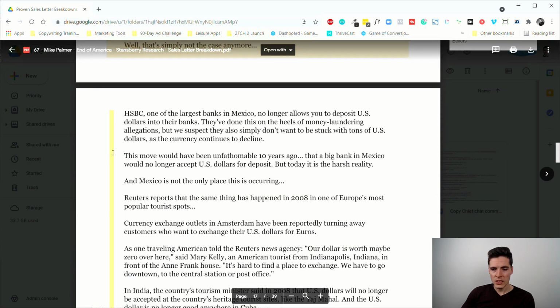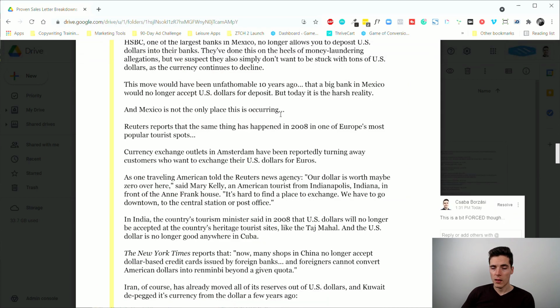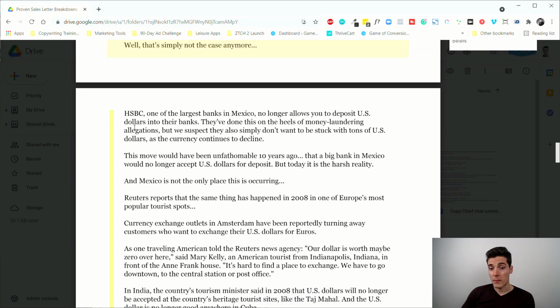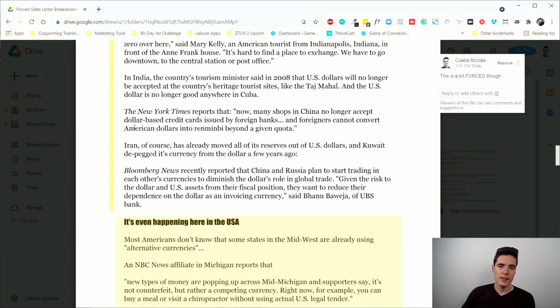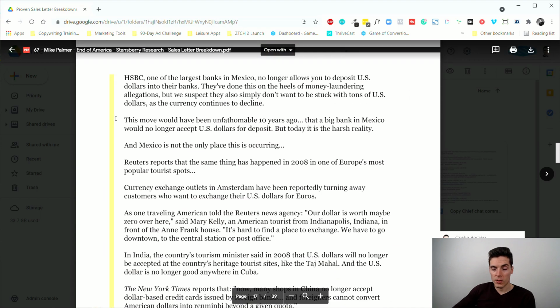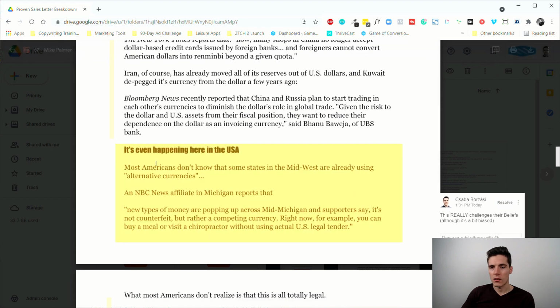And then he gives a few examples of various countries already not accepting dollars, which is a bit forced, to be honest. This isn't necessarily true. I think it was a little bit too much fear-mongering, to my taste at least, what he did here. But we all know that countries still accept dollars, most of them at least. But I get why he tried to do this, because this was needed to agitate the pain even more. But I think it's a little bit unethical, a little bit.